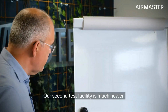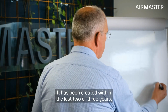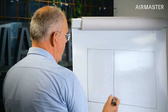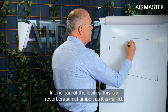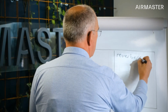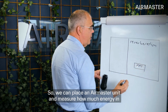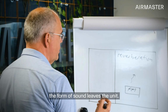Our second test facility is much newer. It has been created within the last 2 or 3 years. This is also a double chamber arrangement, where in one part of the facility, this is a reverberation chamber, as it is called. This has something to do with measuring sound power levels, so we can place an Airmaster unit and measure how much energy in the form of sound leaves the unit.